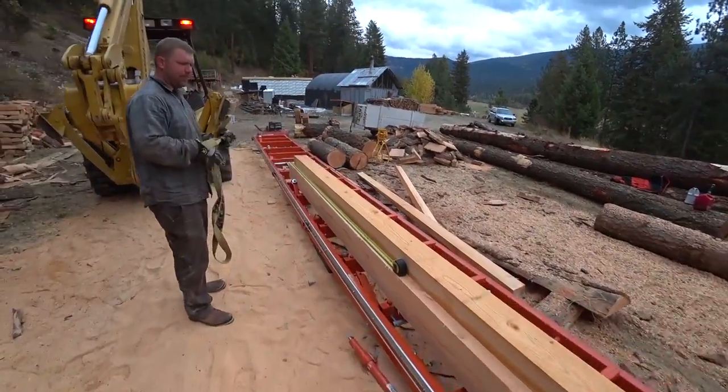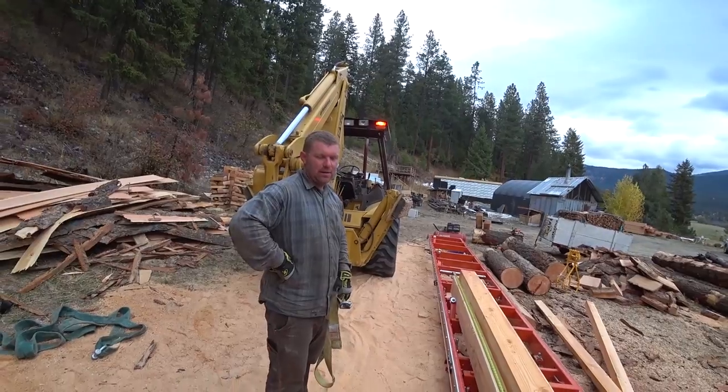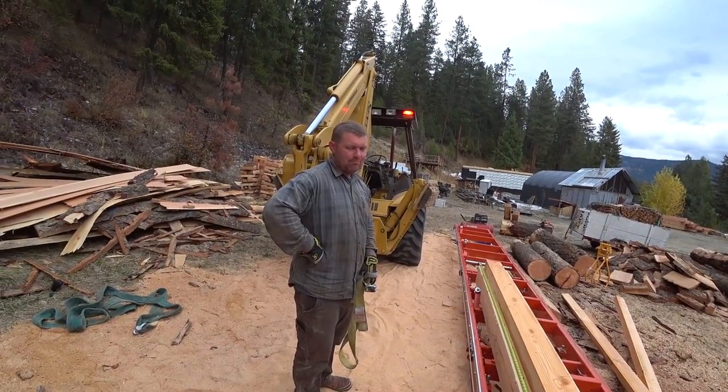This is number 6 and 7 for the day. That's pretty good. We're above our average.